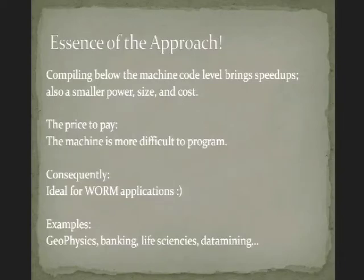However, there is no free lunch. There is a price to pay here. These machines are more difficult to program. Consequently, these machines are good for the so-called warm applications. Write once, run many. Examples of such applications you can find in geophysics, in banking, in life sciences, in data mining.